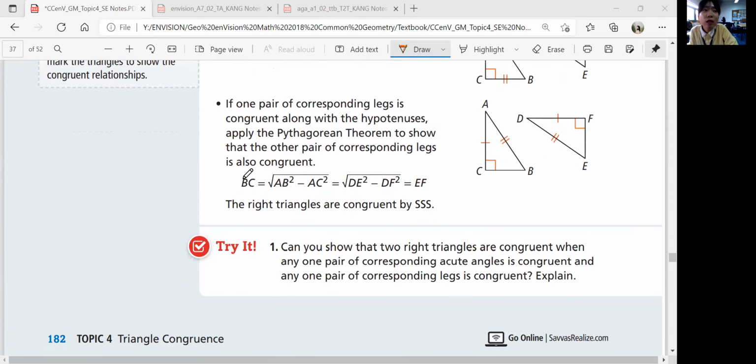So can you show that two right triangles are congruent when any one pair of corresponding acute angles is congruent and any one pair of corresponding legs is congruent? Explain. Okay, so imagine we have two right triangles and any one pair of corresponding acute angles congruent. Any one pair of corresponding legs is congruent.